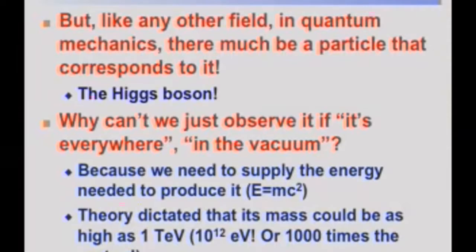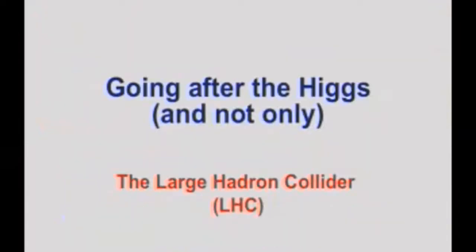In fact, it said that its mass could be as high as 1 tera electron volt. That's the title of the talk. And that's 10 to the 12 electron volts, or 1,000 times the mass of the proton. That's why we have not observed the Higgs boson, because it could be very massive. It turned out we found it at 125, not at 1,000, but it's still a lot of energy. So therefore, you need a means of putting a lot of energy into something in order to create the equivalent mass. So how do you go after the Higgs?